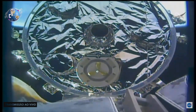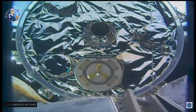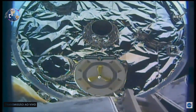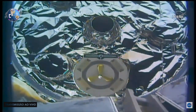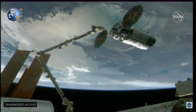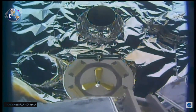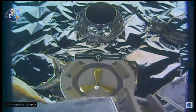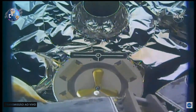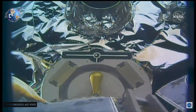Cygnus is now 2.5 meters away. Two meters away. 1.5 meters. One meter away from capture. Now over the pin.